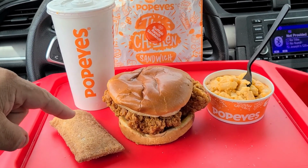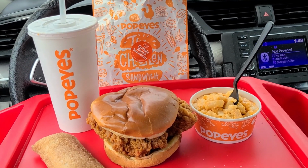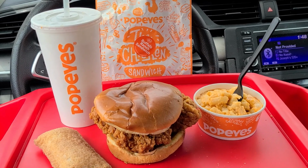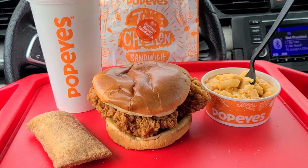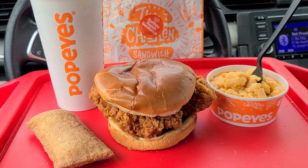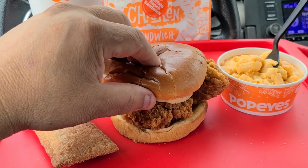Apple pie. Little Dr. Pepper. Little side of mac and cheese. And, of course, the iconic, beautiful Popeyes famous chicken sandwich. And now it comes with Buffalo Ranch sauce on it. So let's take a look what she looks like.